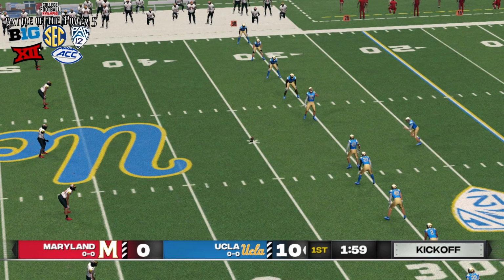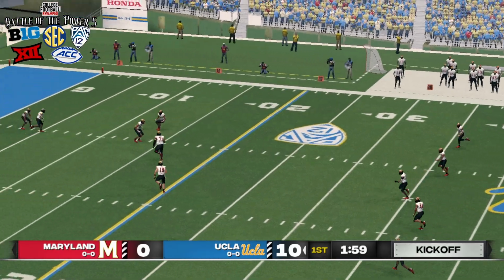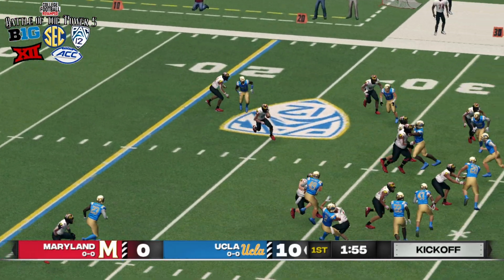Brad, I think that was a textbook play. I think they did a really good job of showing balance, mixing the play calling with the run and the pass. It's just an overall well-executed touchdown drive.